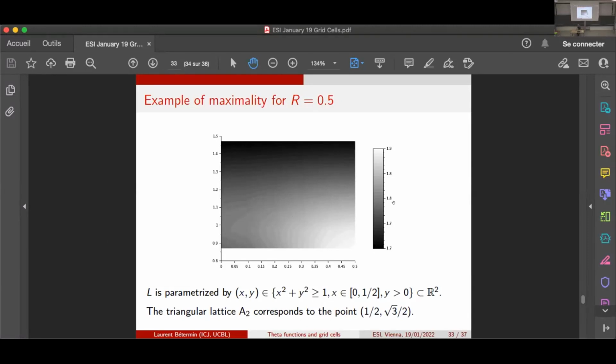So that's one example of things you can do. You parameterize your lattices in the elliptic domain, and this point corresponds to the triangular lattice. This one corresponds to the square lattice, and then you see that the maximum, the white part, is for the triangular lattice. It's a usual thing that you do when you work with lattices.